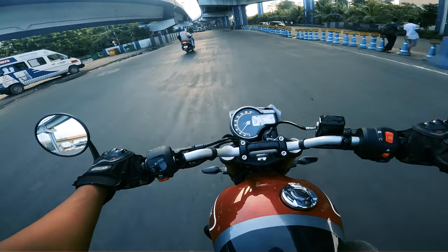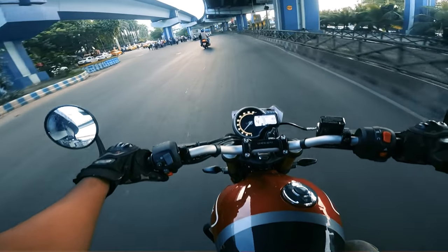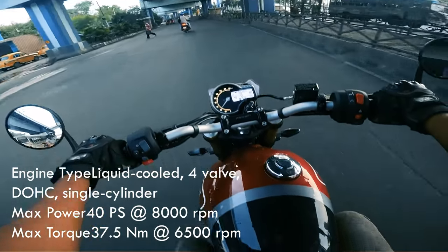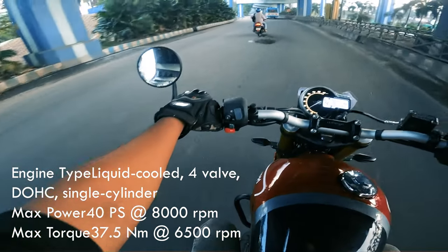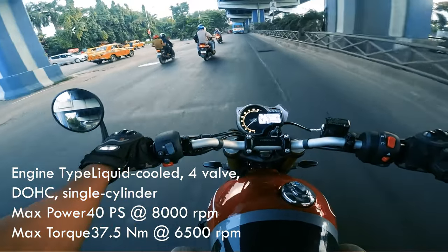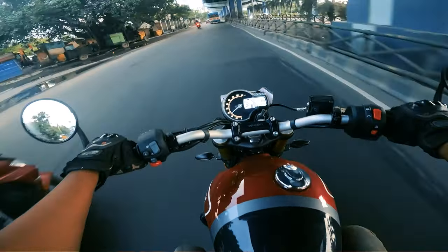Now talking about the engine. This is an all new engine that bears no resemblance to the Bajaj Dominar engine. The 398cc 4-valve DOHC single cylinder engine is liquid cooled and is all new. Bajaj has zero rights to use it in any of their bikes. The engine produces 39.5 bhp at 8000 rpm and 37.5 Nm of torque at 6500 rpm. These power and torque outputs make it amongst the most powerful in the new retro class.